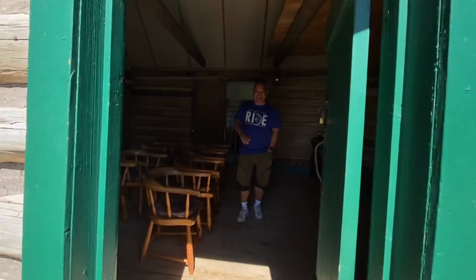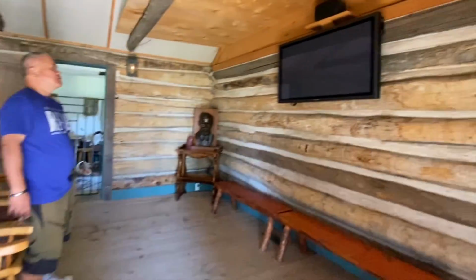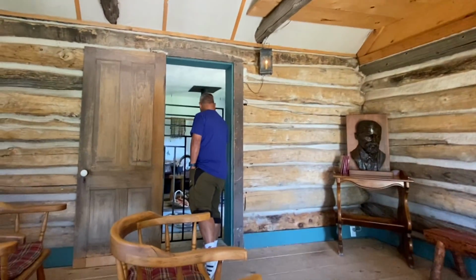Just that's the video here. So this is where the family, they had a loft up here where the family slept. I think at the time it was 7 children and the parents. And 9 were here. And then when he built this cabin, he had 2 more.